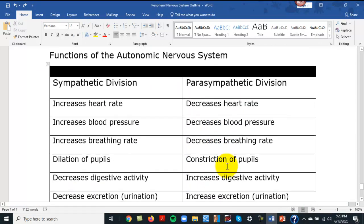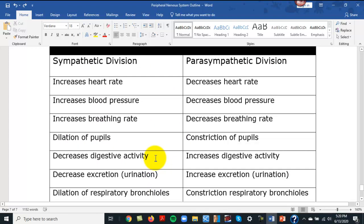But here are some of the functions. Sympathetic division: increase heart rate, increase blood pressure, increase breathing rate. Like I said, this is called the fight or flight. Dilation of pupils. If you know what that means, your pupil is the opening of the eye.